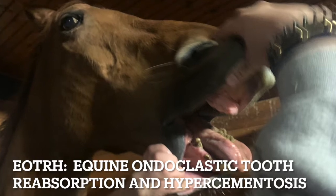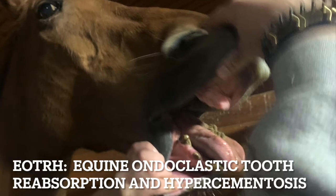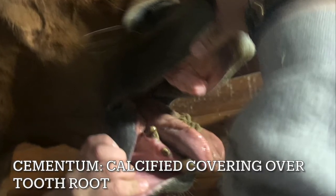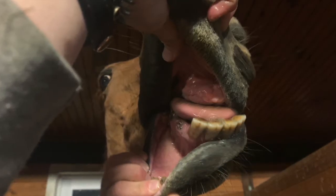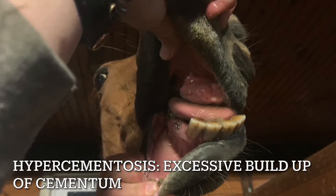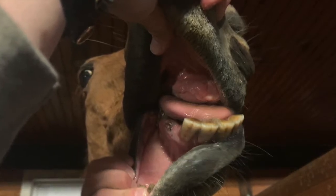The next disease we'll be talking about will be EOTRH, or equine odontoclastic tooth resorption and hypercementosis, which is a dental disease in which horses will have resorptive lesions on their incisors and canine teeth. And as this disease progresses, the root of the teeth basically dissolve and the body tries to lay down an extra layer of cementum, which is what makes up teeth, and tries to stabilize these teeth. And this results in a symptom called hypercementosis due to the buildup of cementum, which, with the extra laid on top of it, can result in fracture, abscesses, and infections.